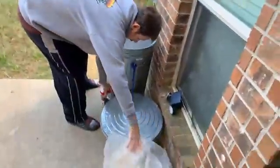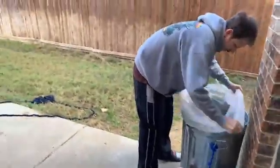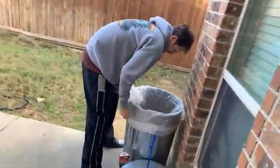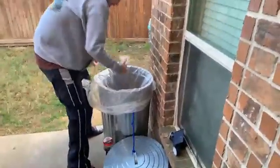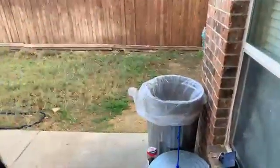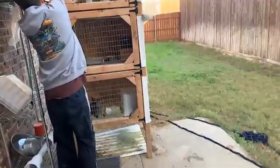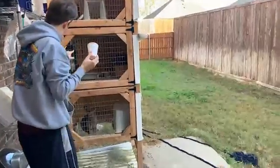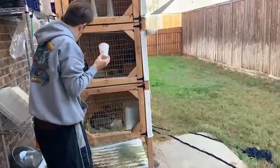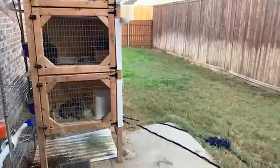We have to protect everything we have just in case it rains and it leaks. We don't want to put it in. So we're true urban homesteaders. We live in a cookie cutter neighborhood, so we only have rabbits. We're wanting to move so that we can have more animals, but at this time, we wanted to go ahead and start. So we started with rabbits.